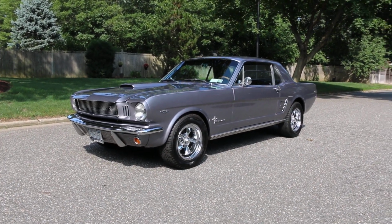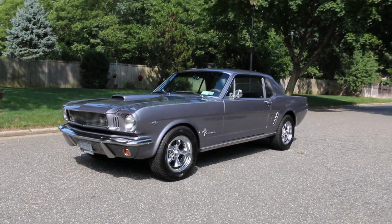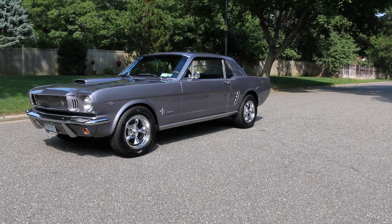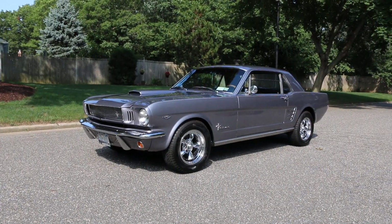Today we have a gorgeous car, beautifully done, a 1966 Mustang Coupe. I've got the owner here, he's going to tell us a little bit about it. How are you doing today? Pretty car, man. Thank you. How long have you owned this car? Twenty years I've had it. Wow. So tell us a little bit about it.